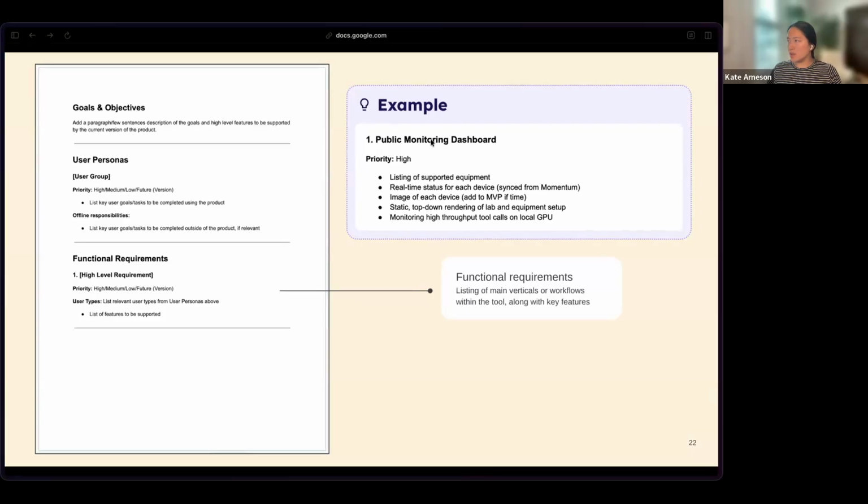In our example, we had the public monitoring dashboard. It happens to be just one page within the application. So that's an easy way to start thinking about it. What do users see on one page versus another? But the goal with the functional requirements is just to break things into manageable sections of features or chunks of work, so you can break up your work in terms of understanding what users are doing in each area.